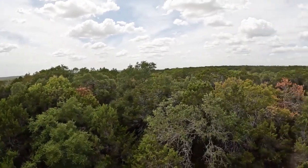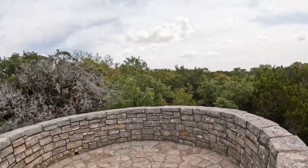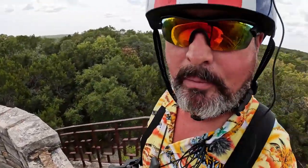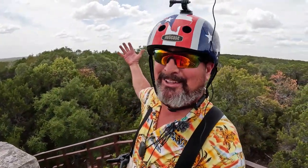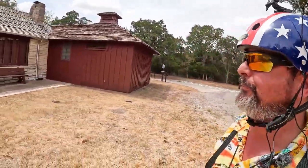Nothing but treetops, as far as I can see. We made it to the top of the tower. So Mother Neff State Park was built on land donated to the state by Governor Pat Neff's mother.